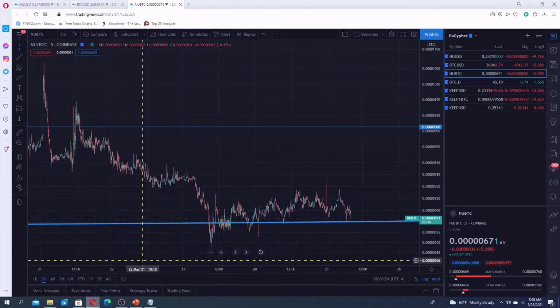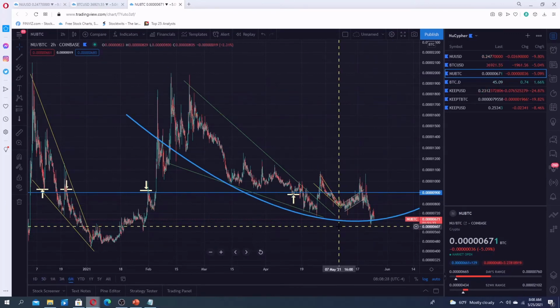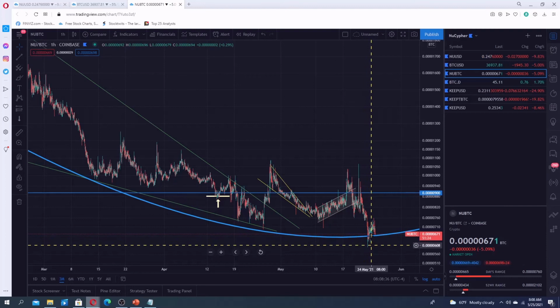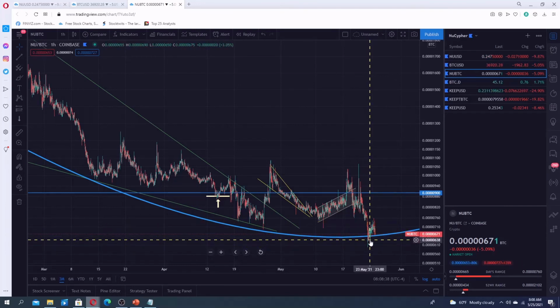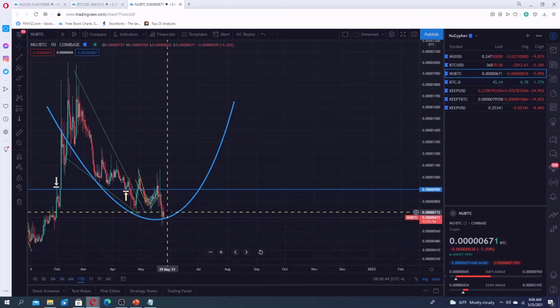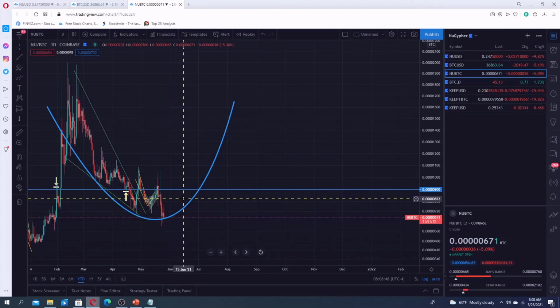Anyway, so this cupping pattern that we talk about for the NuCypher Bitcoin pair is still intact. It's a little bit down towards the bottom end of it, but to be expected. This was pretty much over the weekend, so we had a scare retail outflow to be expected. Let's see how this thing shapes up. Again, what we want to see is a move, like a turnaround here. So we'll see how that works out.